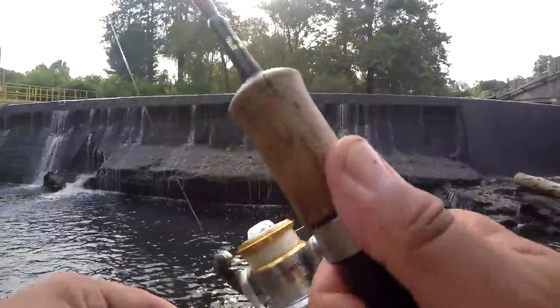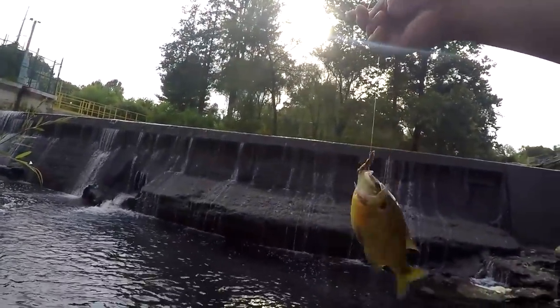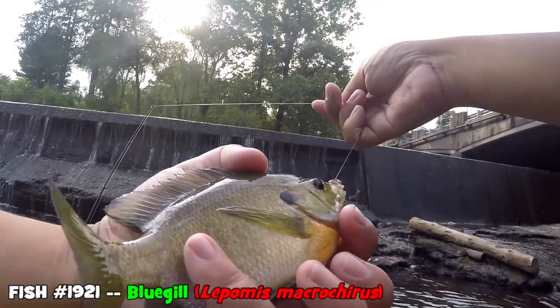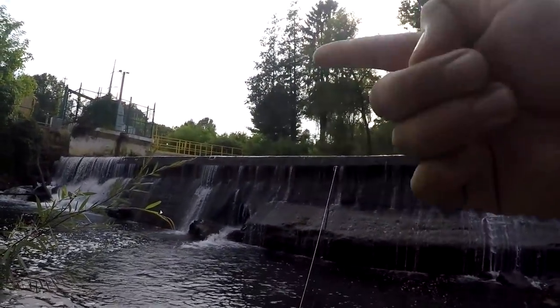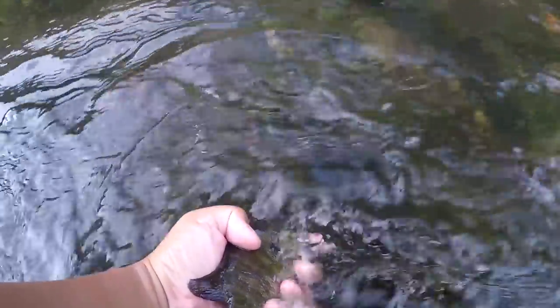Fish on? What is this? Look at that, another species for today. This is our first bluegill of the day. It's a nice bluegill too. Now for this bluegill to have gotten here, it probably came from above the dam. This is pretty cool. All right, let's release our friend over here. Bye-bye, little bluegill.